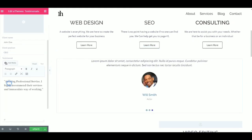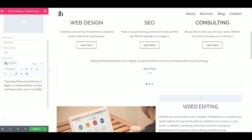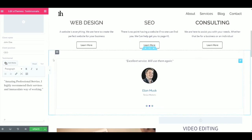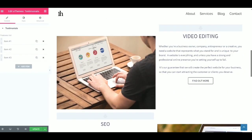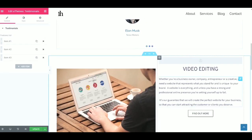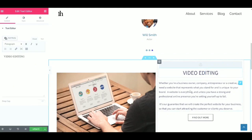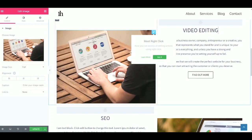And this is here where you edit the text. So you just type in whatever you like and it would change it for your testimonial. Okay, so scrolling down, we've got this here, and you would edit that. You could just click there, type in what you'd like. If you want to change the image, you just hit edit.